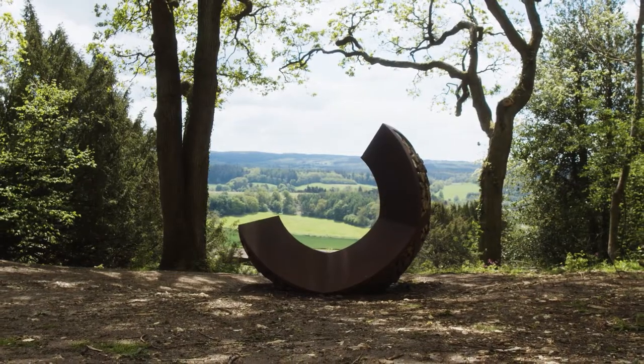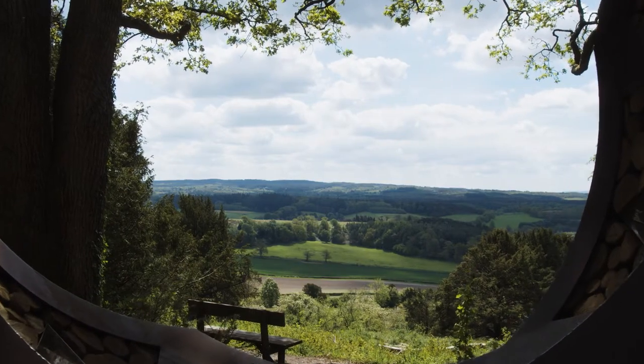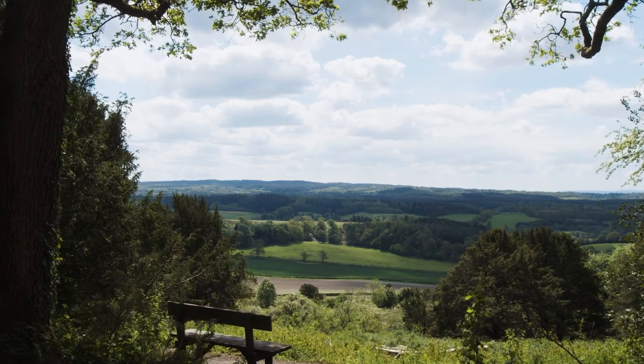Another sculpture worth seeing is the Octohedron, situated at Newlands Corner, a popular beauty spot with some of the best views over the Surrey Hills.